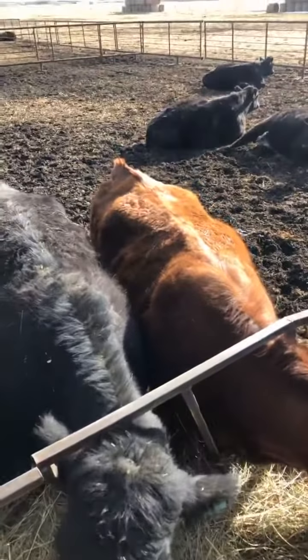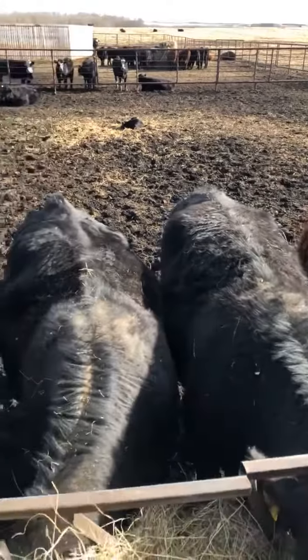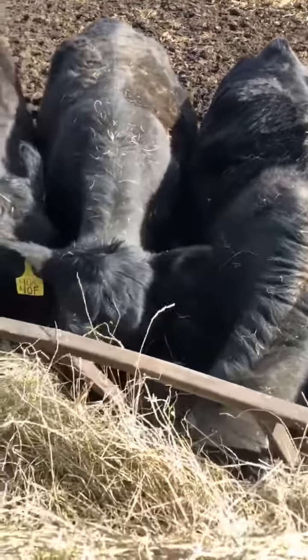So this pen right here are all the cows that have either just recently had their calves or we're still waiting on them to have their calves, so there are not very many left.